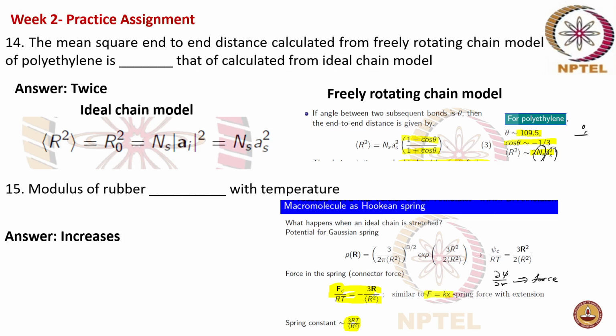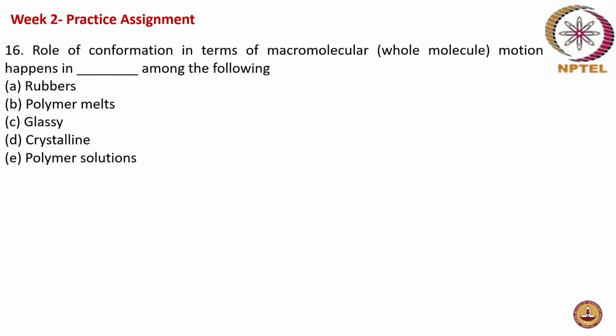I hope you got it. Now let's move on to the next question. Role of conformation in terms of macromolecular motion. That is, the whole molecule moves, happens in dash among the following. So where does the whole macromolecular motion in terms of conformation change happen? Does it happen in rubber? Does it happen in polymer melt? Or does it happen in glassy polymers? Does it happen in crystalline polymers or in polymer solutions? In which case is there a whole macromolecular motion happening?